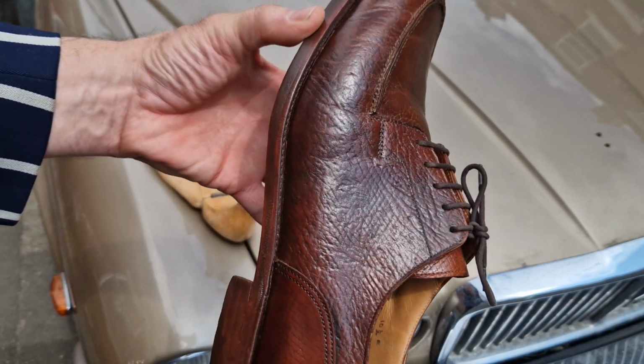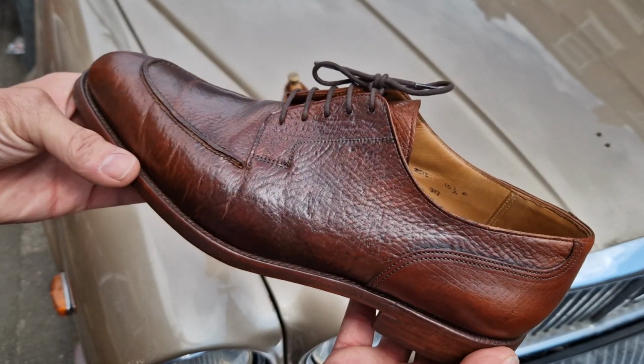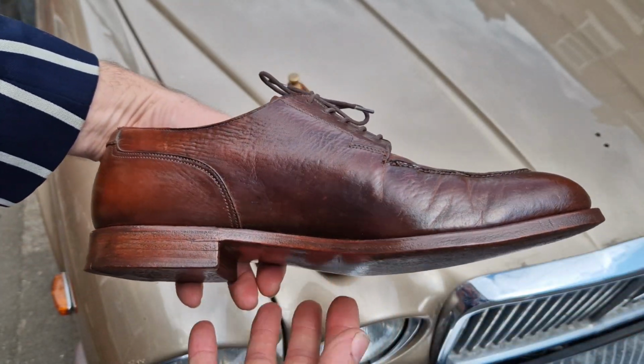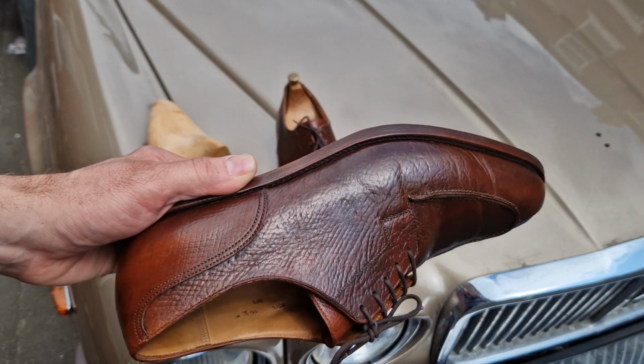And these, even though they are very, very special, and so many people have tried to beg me not to sell them, I'm definitely going to sell them. Of course, I'm keeping a huge amount, but I'm keeping the ones that I wear more. These I'm keeping them because of the skin.